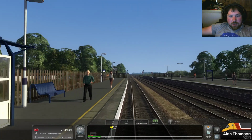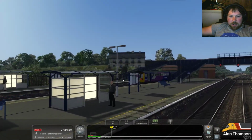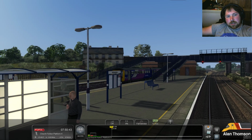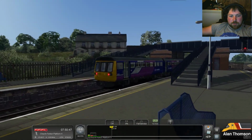This is Church Fenton. I think it was this platform he wanted. Somebody said that, I think it was 317 Dan, said they needed taller lights. So I think Max is looking into putting taller lights on.